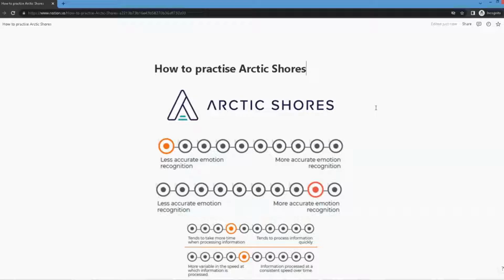Arctic Shores is a very high leverage task, and it's also more of a fun task. So if you know you need to do a bunch of things, you need to write your CV, write your cover letter, do an online course, and you don't feel up to it, you feel like procrastinating, this is a task that you can do instead. It's high leverage. It is going to help you in your application process because it can improve your scores like I've done here. And you want to be in the top sort of 10% of people in order to get through to the next round.